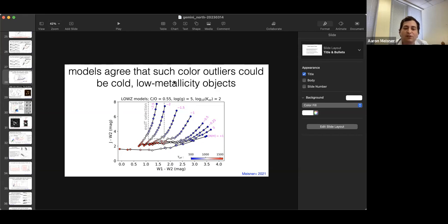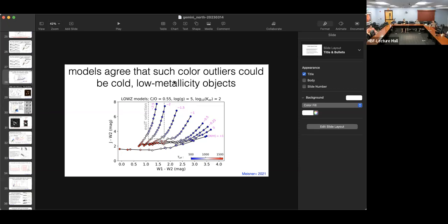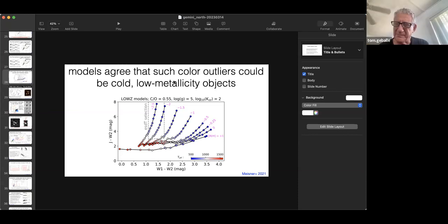Off the top of my head, I don't really know exactly how CO would play in here. Maybe Sandy could comment more on that, or it can be a topic to discuss with Sandy at some other time. I haven't thought about the CO. That would be mostly at 5 microns.